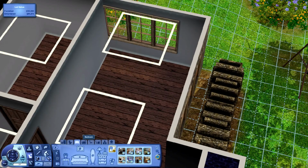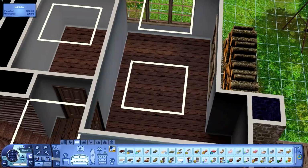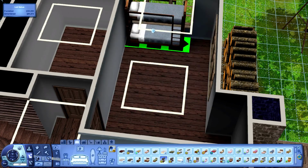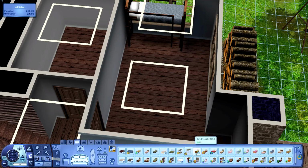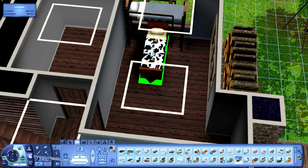Now, as I always say, if you guys haven't checked out part one and part two, I highly suggest that you go and do that so you can be up to date on what has happened with the exterior of the home as well as the main level.